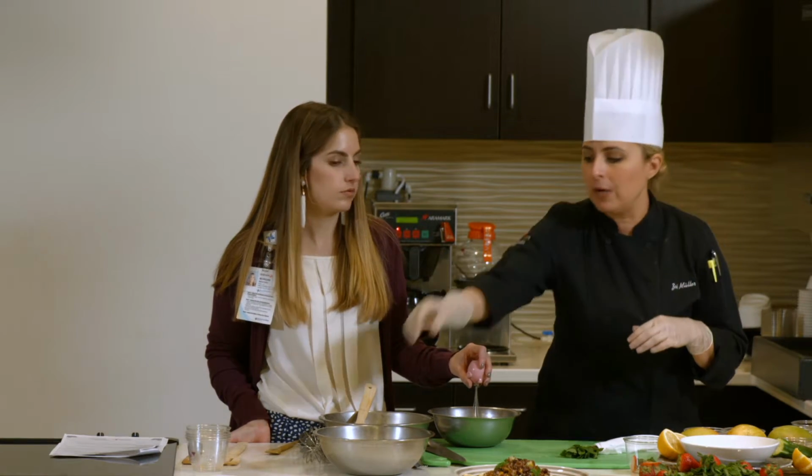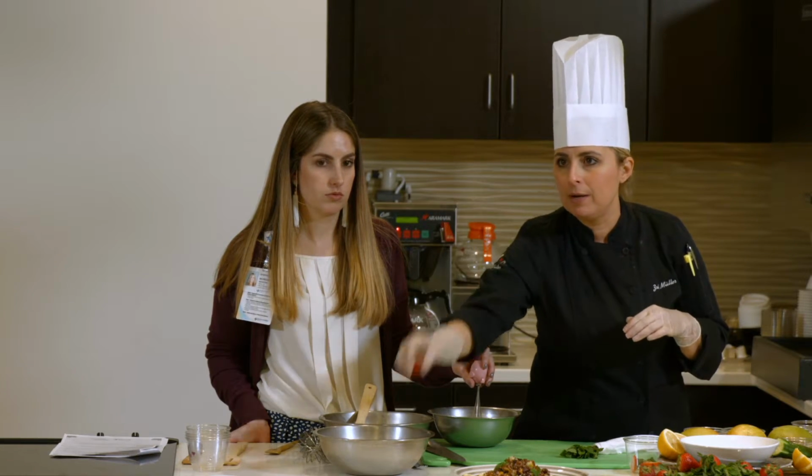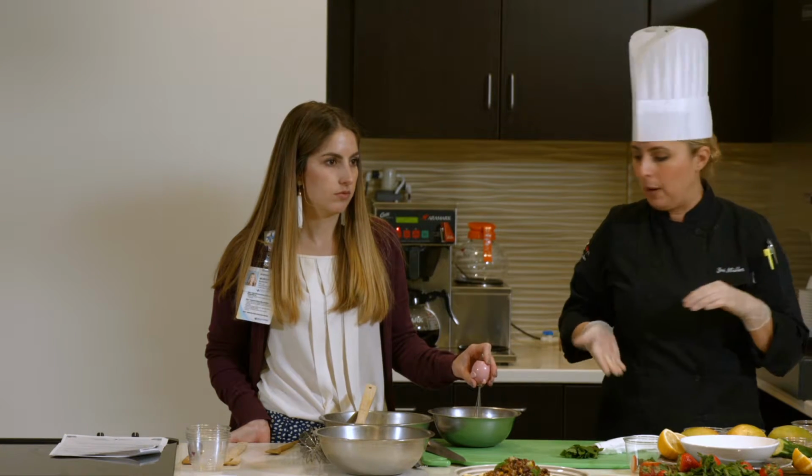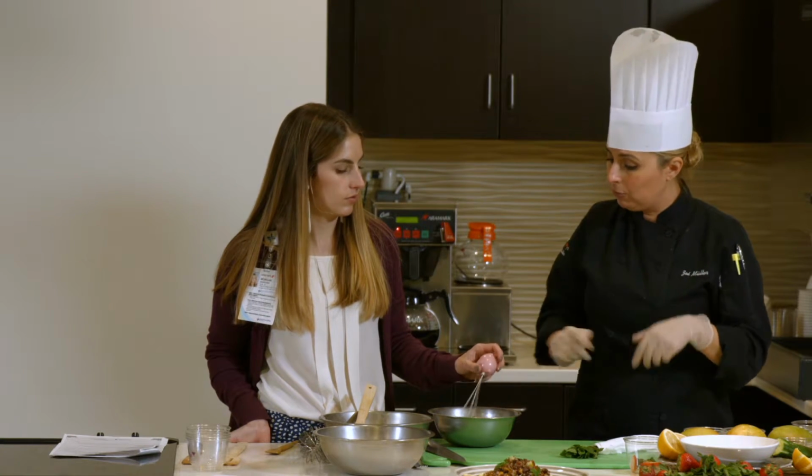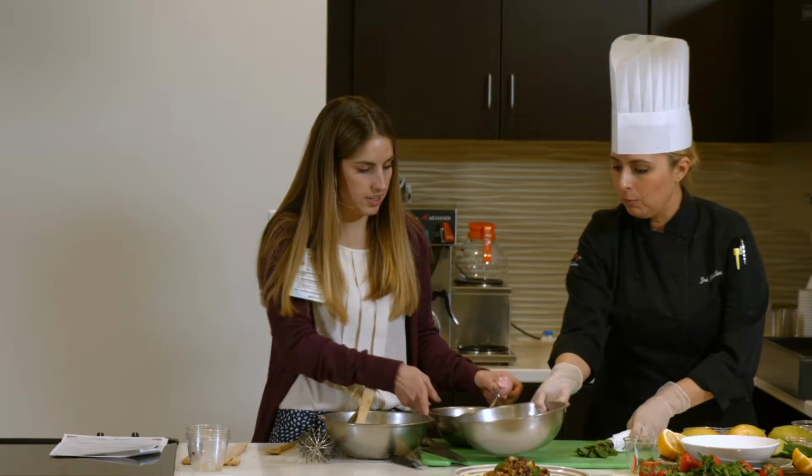Just make sure they're not really sensitive like the raspberries, right? Blackberries will be a good option as well. So I think that's good information if you want to do it that way. That looks really good already. You want to go ahead and add it here while I do the mint?